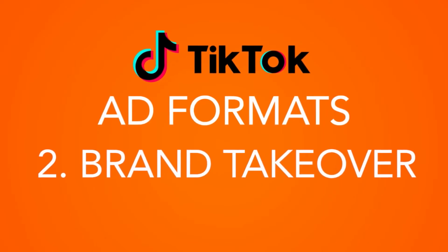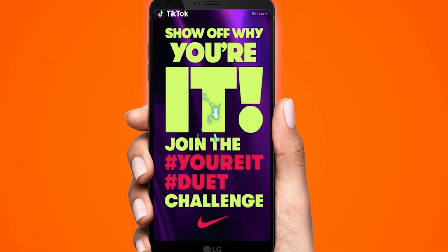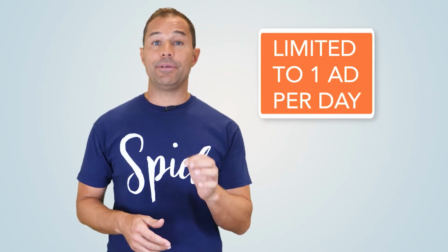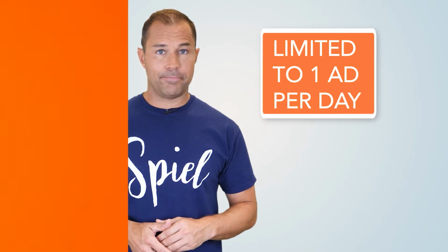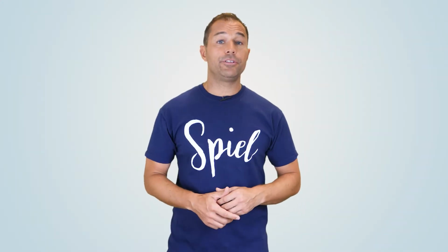2. Brand takeover. This type of ad will appear immediately when a TikTok user opens the app. This is a full-screen ad that lasts up to 5 seconds and can be in the form of a video or static image. Users can be directed to an external page or a page within TikTok. An important point to note about this ad format is that at present it is limited to 1 ad per day.